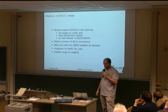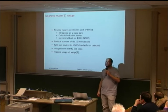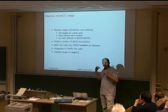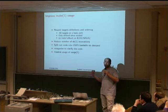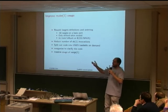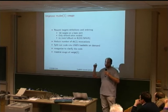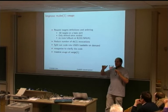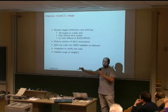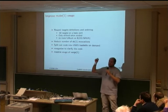We have also reorganized the code a bit. It's not finished yet, but we have. I have pushed all the target definitions, or most of them, to the end of bsd.port.mk, so that when we are actually doing something with the target, we are sure that all the variables and all the testing you can do on variable lists are done before. And it's much easier now to say, okay, this part is for the target, I know what I'm going to modify there, and I know the impact on the rest.